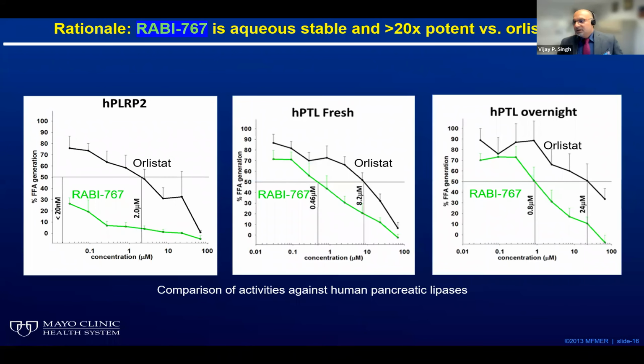As a result, we worked on generating RABI-767. RABI-767 is a much more potent aquastable lipase inhibitor than orlistat. So these are some examples. On the left side, you see fresh human pancreatic lipases, PLRP2 and pancreatic triglyceride lipase. And you can see that RABI-767 is more than 20 times more potent. The IC50s drop much more compared to orlistat with 767.